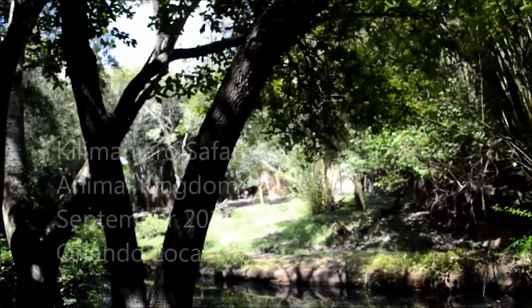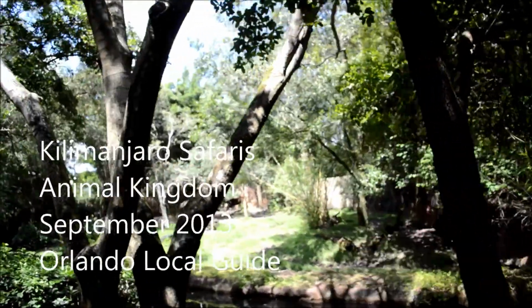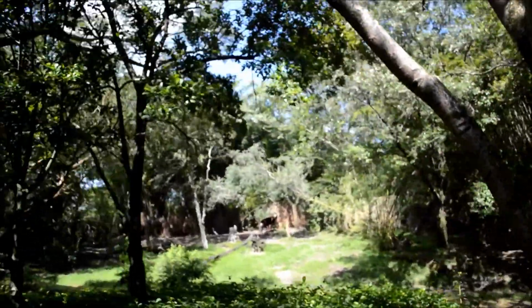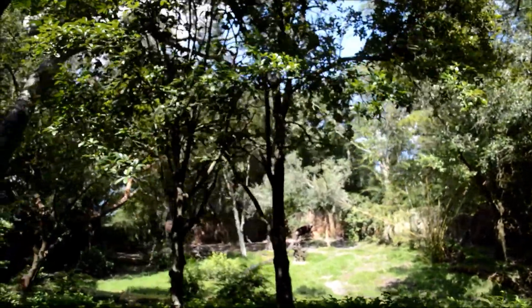Brown-bodied animal, black and white stripes on the hindquarters. That's an okapi. Now, people often mistakenly think they look closely related to zebras, but actually they're closely related to giraffes.